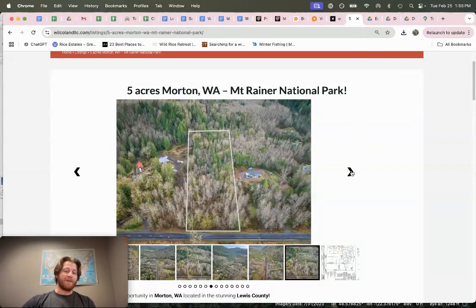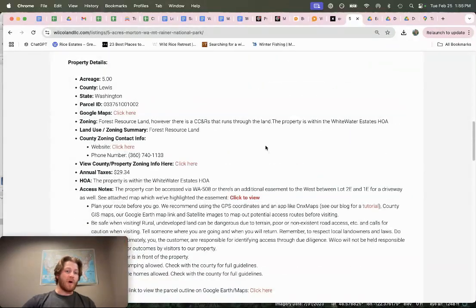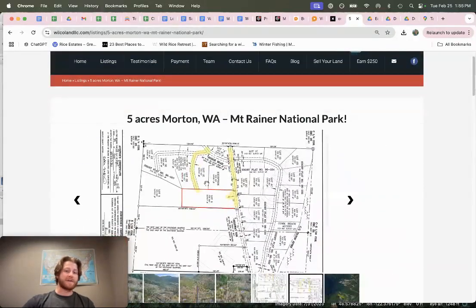Now, if you wanted to just use a property to park a camper or an RV, heck, nobody's stopping you from putting down some gravel and parking your camper or RV, right? It could also be used as a recreational land investment too.